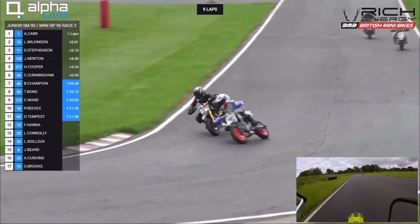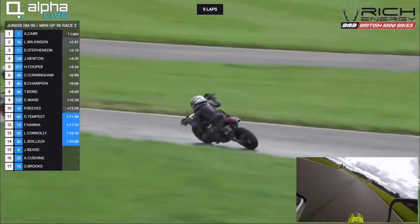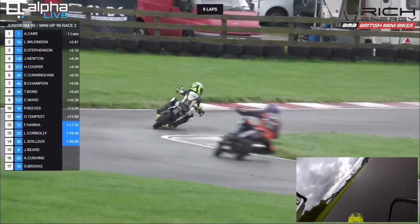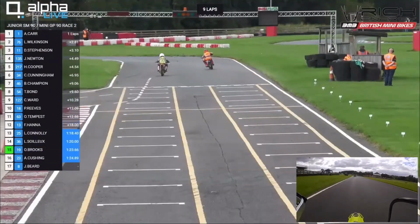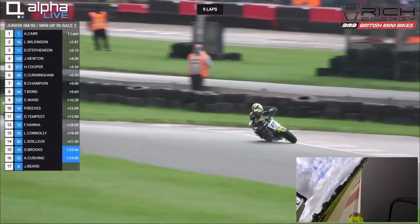He's got to be brave onto the brakes to make that one stick, but no, Wilkinson learning from the first lap and determined to shut that door. We've got the 4th position, Jack Newton, Hudson Cooper, Charlie Cunningham a bit further behind, and a bit further back we've got Ollie Brooks and Ava Cushing going through towards the back of the field.